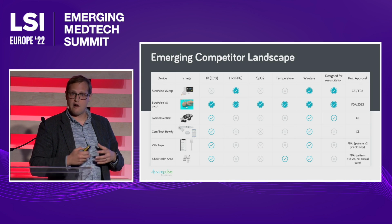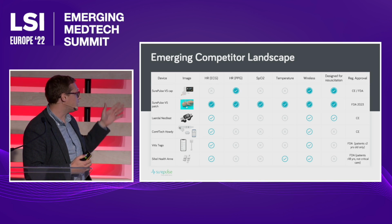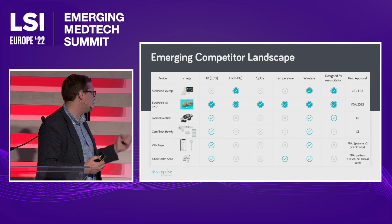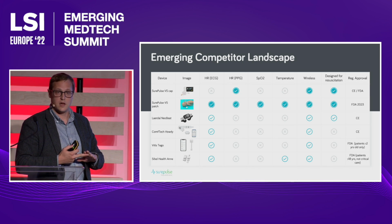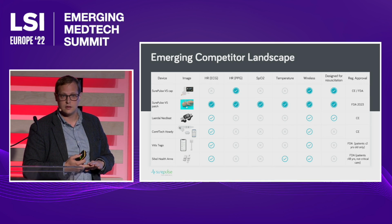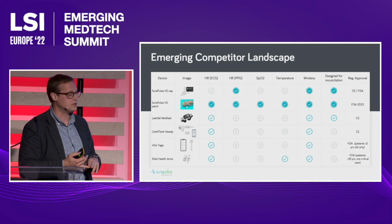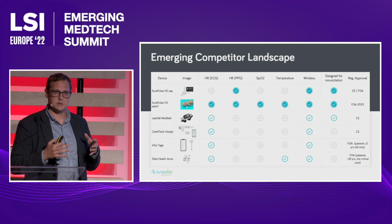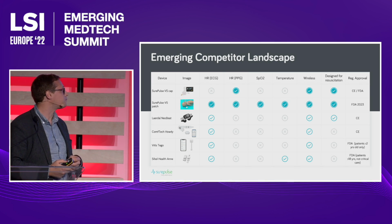In terms of competition, there are a number of players now looking at operating in the neonatal field. Lurdle is the only one that's actually looking at the problem of resuscitation, and their offering only does ECG heart rate. Other players, such as Siebel and Vitals, are looking at the intensive care environment, but their offerings, firstly, aren't indicated for use in the neonatal period, and also don't have the complete range of vital sign parameters. So we're the only company looking at giving clinicians everything that they need in a specific package that will work for babies in those crucial moments after birth.